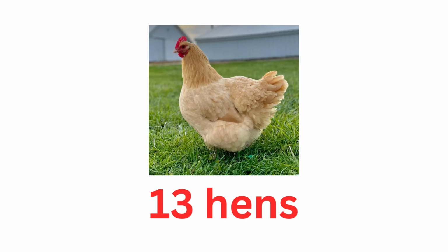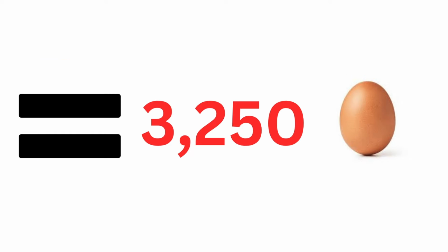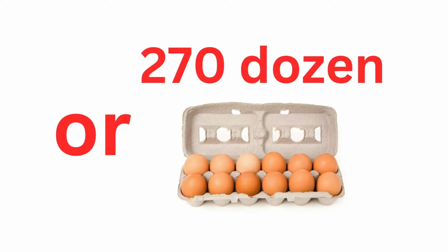Our flock currently consists of 13 egg-laying hens. Each hen should lay around 250 eggs per year. That's the average for the breeds that we have. That adds up to 3,250 eggs each year with all 13 birds. If you think of it as a dozen rather than eggs, that's around 270 dozen eggs each year. Just imagine 270 dozen eggs stacked up on your dining room table. That'd be crazy. That's 1 year from our 13 hens.